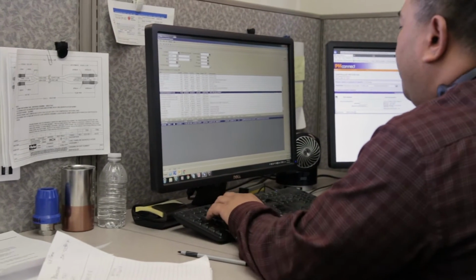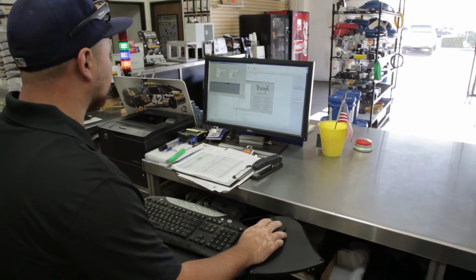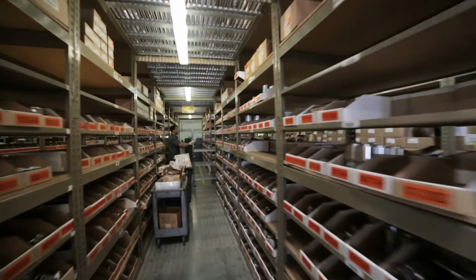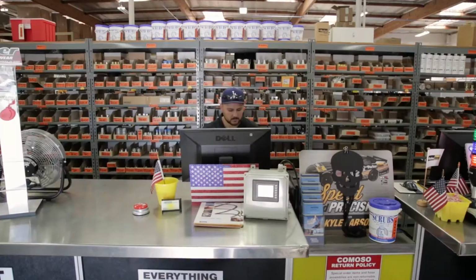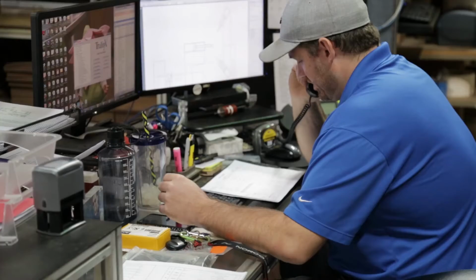They came to us and said, yeah, well, we have this product. It looked like it was going to fill a need. Therefore is a document management solution for us that really provides us the ability to go in, find information quickly with a full text search, extract the information that we need, and it can be used by any of the users that are on our network.